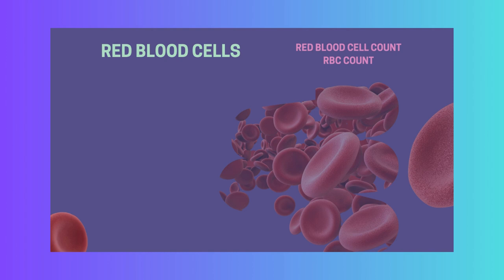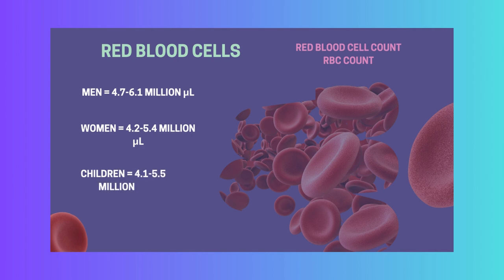Normal values for men are between 4.7 and 6.1 million RBCs per microliter of blood. Normal values for women are between 4.2 and 5.4 million RBCs per microliter of blood. Children have a normal RBC value of 4.1 to 5.5 million RBCs per microliter of blood. Testosterone stimulates higher levels of erythropoietin production, leading to increased RBC counts in males. In contrast, estrogen has an inhibitory effect on EPO production, contributing to slightly lower RBC counts in females.